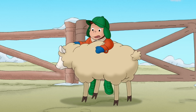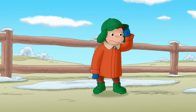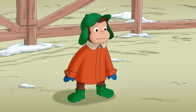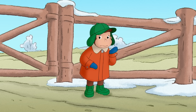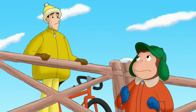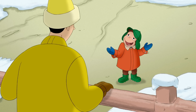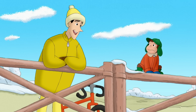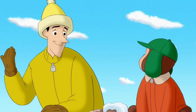Sheep six came back. But how did he get in? Sheep number six was back, but now number nine was gone. Hi, George. What are you doing? And why are the sheep wearing our calendar? Oh, I get it. You're counting sheep. George, when I said, if you can't sleep, count sheep, did you think I meant real sheep? I see. Well, Grandma just meant to count sheep in your imagination, not go to an actual sheep pen.